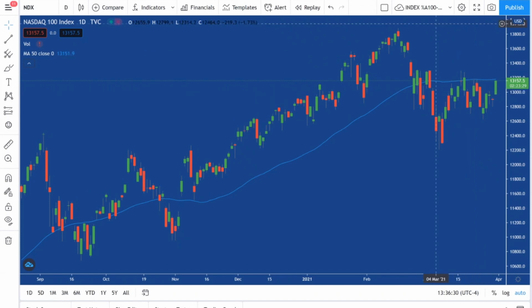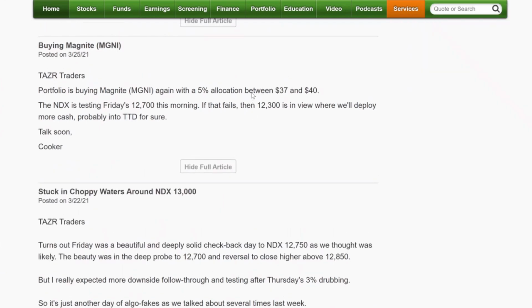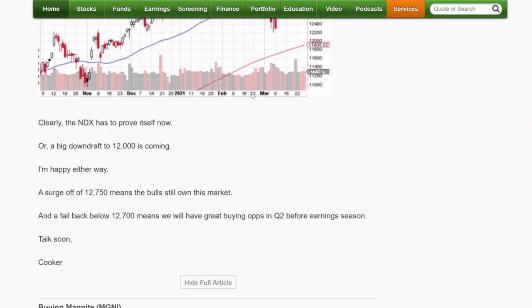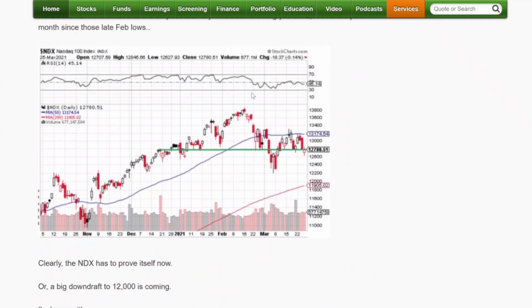All right, so back to the intel here. What do we do? Okay, so this is where we buy. This is where we buy Magnite again. All right, so taking a look at the chart, NDX on March 25th. What do you see here? We're back down to 12,750. Now we're starting to get interesting.